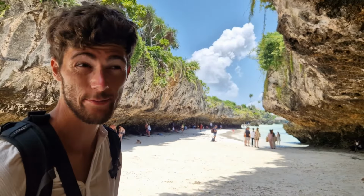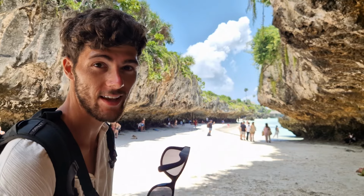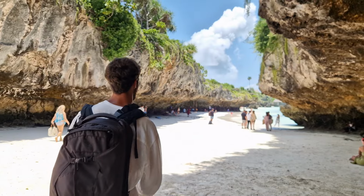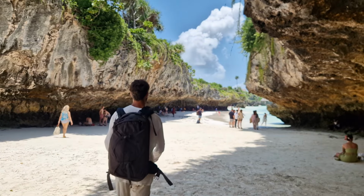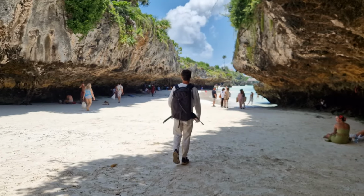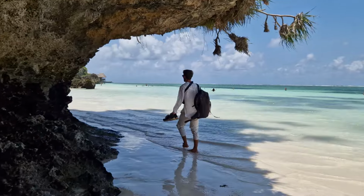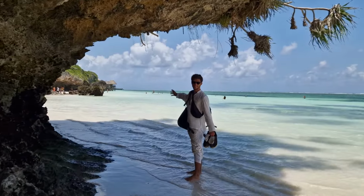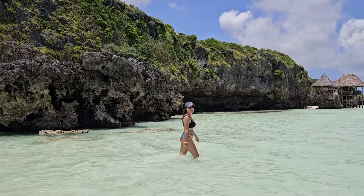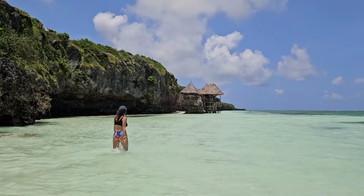I wasn't expecting that. It's a bit packed though, and it's high tide, which is nice because until now it has been lots of low tides. And there is a lot of shadow, so it's great if you don't want to get sunburned. You go for a swim and then you hide under the caves. It continues and it's beautiful. Around lunchtime, everyone left and we ended up once more alone on the beautiful beach.